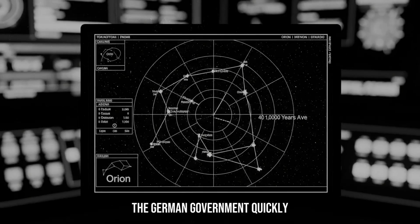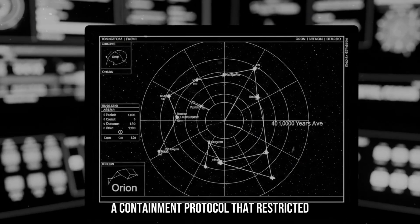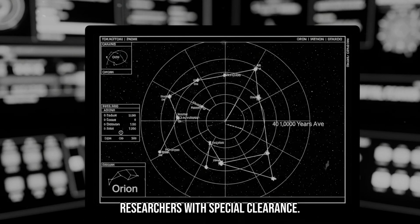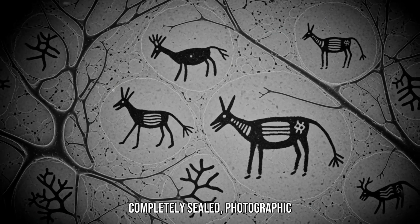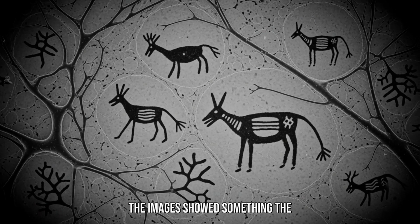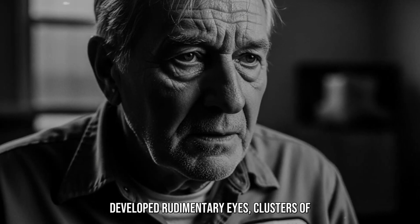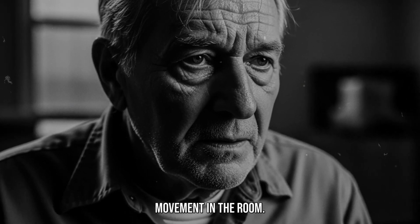The German government quickly classified the discovery, establishing a containment protocol that restricted access to only the highest-level researchers with special clearance. But before the laboratory was completely sealed, photographic evidence had already been leaked online. The images showed something the official reports had omitted. Some of the tissue samples had developed rudimentary eyes, clusters of photosensitive cells that tracked movement in the room.